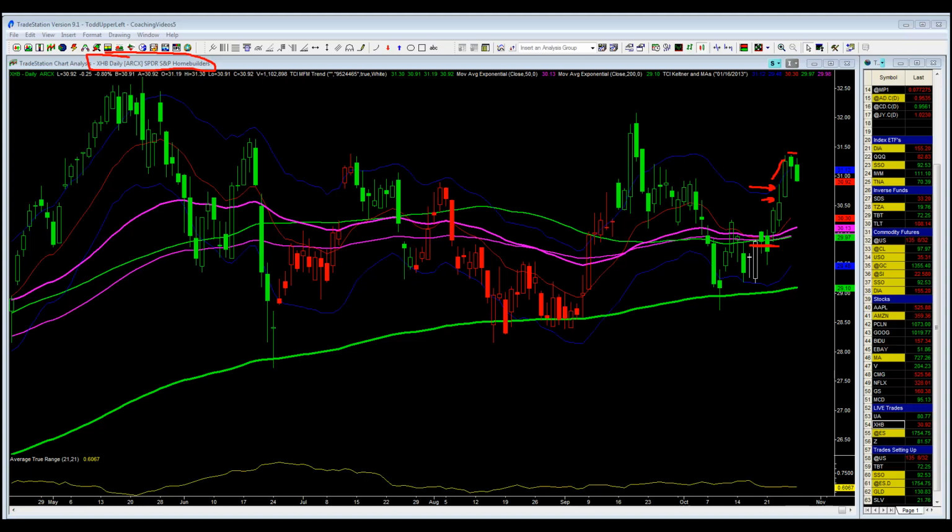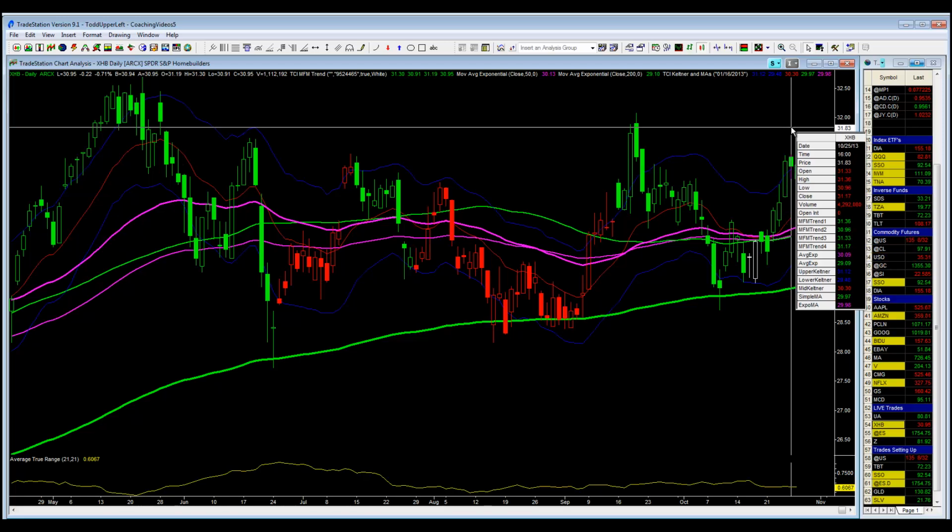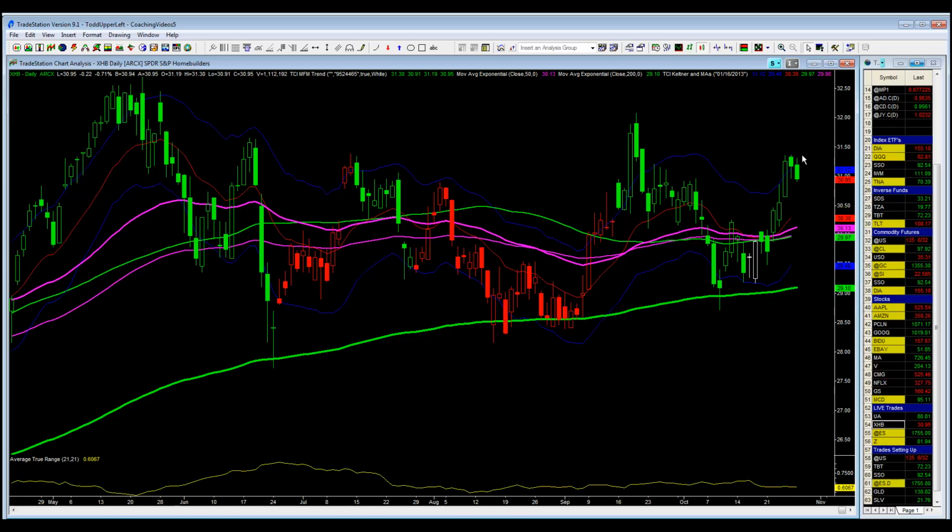The market ended up reaching a high on Friday of 31.36. So I decided to trail up that stop to just below the 31 even. I had it at $30.99 and got stopped out on Friday.